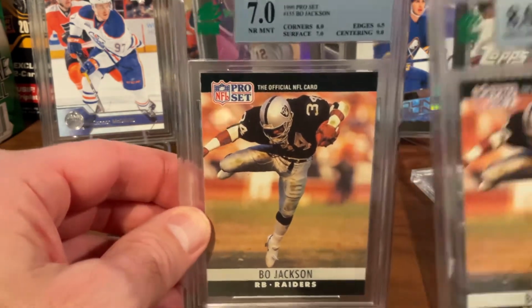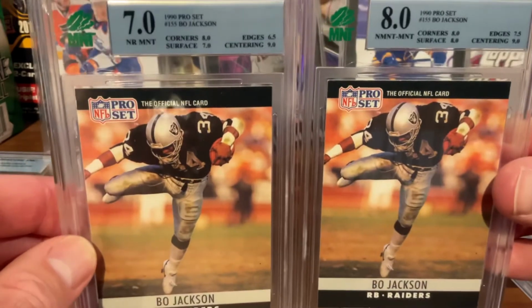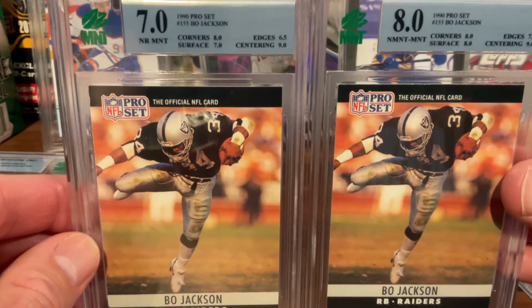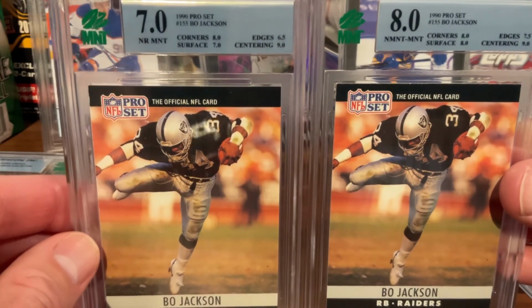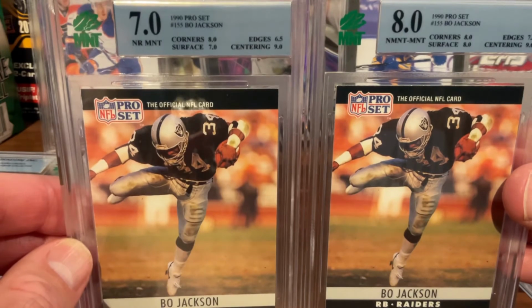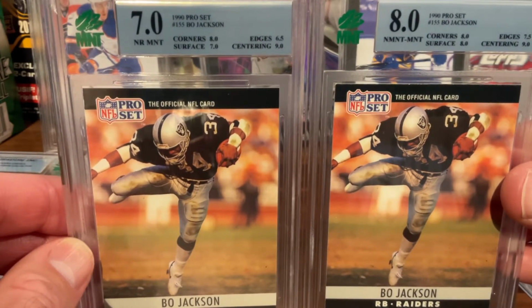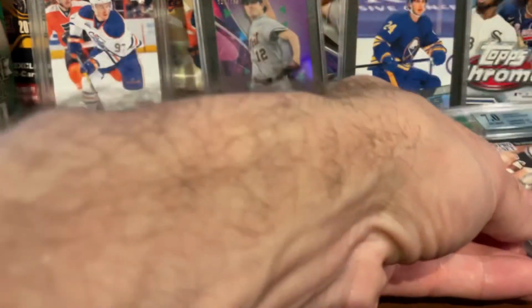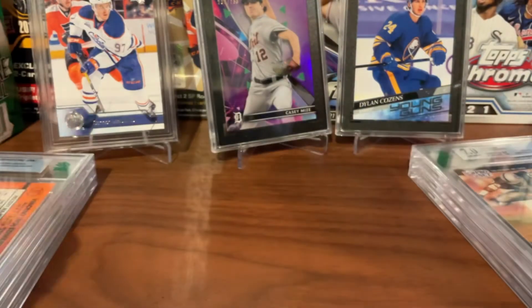So just to compare the two, one we got an 8.0 and one a 7.0 on the Bo Jackson, not the Barry Sanders, that is. So on the left one, you can see the edges, especially on the left edge, is a bit ruffled, and it doesn't look like as clean of a cut. So that's probably why we got dinged a bit with that one.